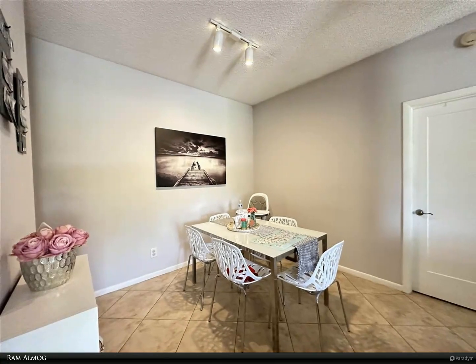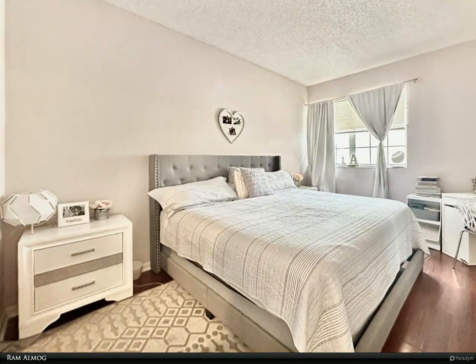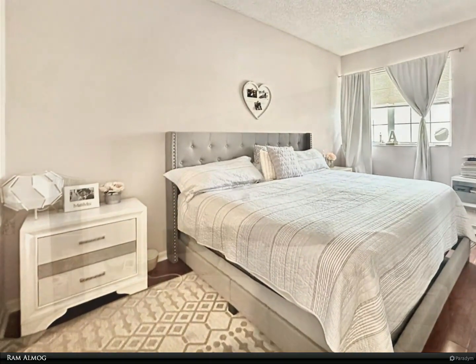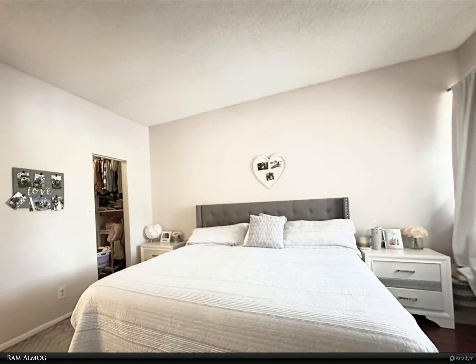Community offers beautiful grounds, tropical landscape and lakes, clubhouse, fitness room, 2 swimming pools, hot tub, tennis courts, basketball and barbecue/picnic area and car wash areas.